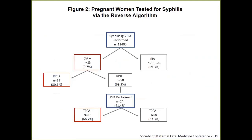What you would do when you're in this box is say, I need more information. I need another treponemal test to figure out if this EIA is true positive or false positive. And then we go to the test that we trust that we have the most data on. TPPA is probably the best treponemal test that we have. In this setting, you would do a TPPA on 24 of these women, and only 16, or 2/3 of them, are positive. In some studies in pregnant women, only 50% of the EIAs confirm positive with a TPPA.